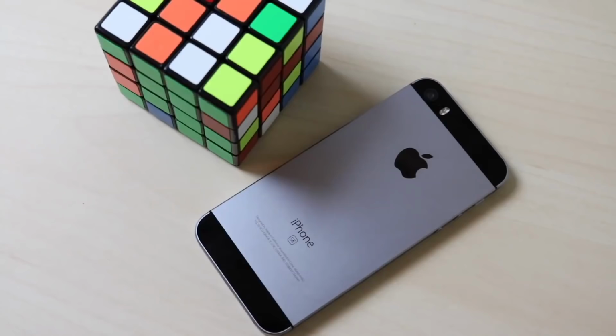Now, the size is a make it or break it for you. Like I stated earlier, if you like a bigger phone, then you should go with a bigger phone. But if you like a smaller phone, this is definitely a solid option in my opinion.